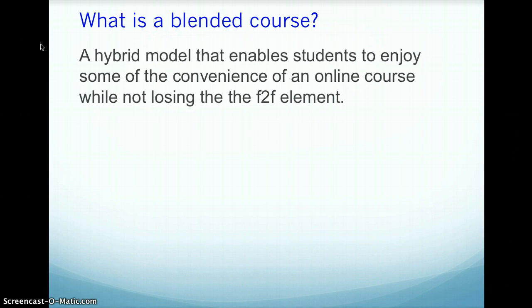The other part, the fact that you don't lose that face-to-face element, is super important for many students. And it's great because you do come to class, you do get the validation from your professor, from your peers, and the people in your classroom. So it really does combine the idea of online learning and traditional face-to-face learning. So that's in essence what a blended course is.